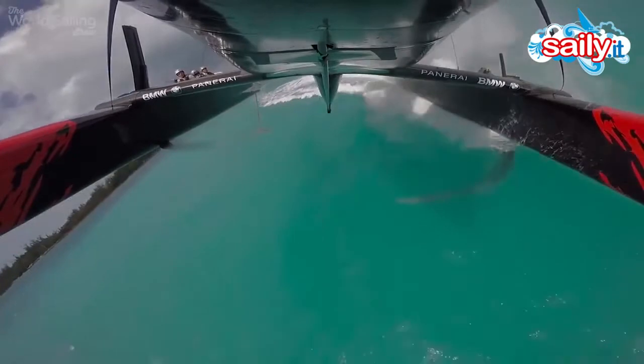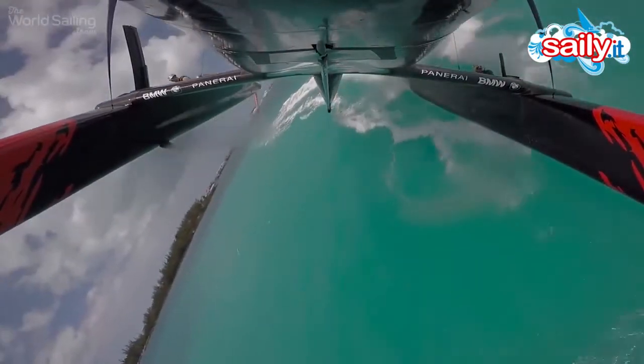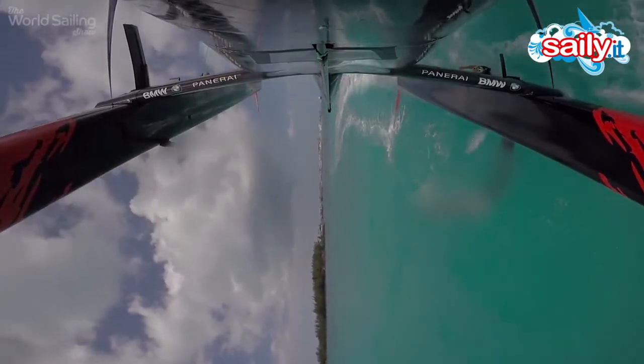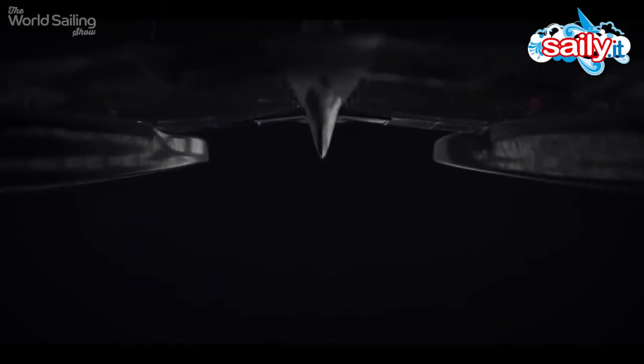This month. Each boat is worth millions, and teams only have one apiece, which is why they don't like doing this. We discover how the foils work on an America's Cup boat.